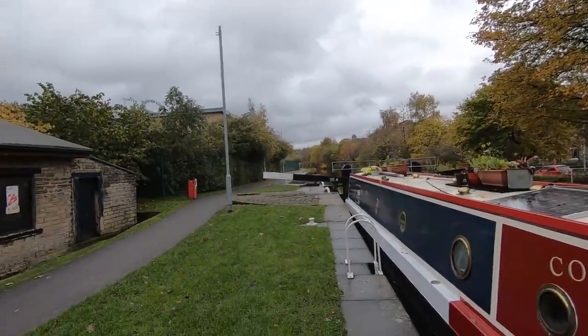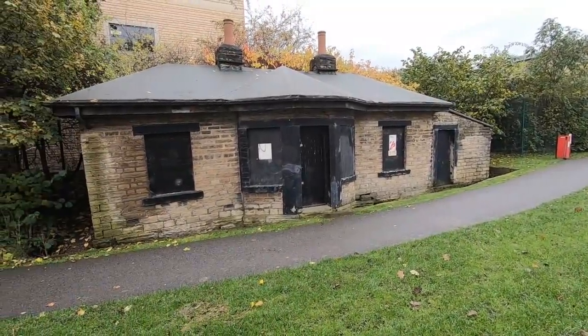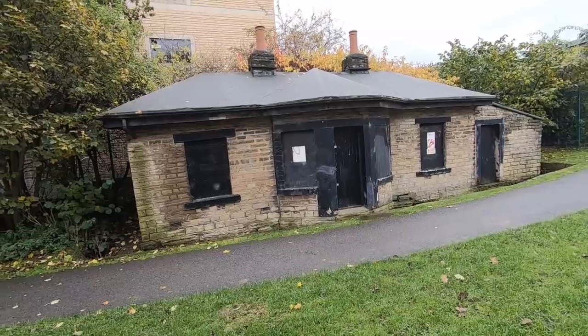That should be a tea room. And that, Fran reckons, should be a tea room. Or somebody's house, preferably, I thought. It'd be a great house, wouldn't it?